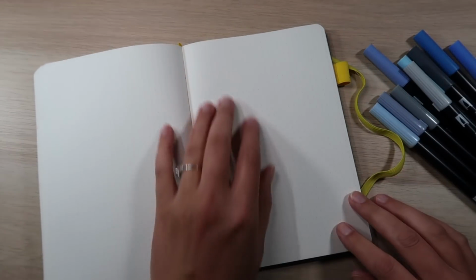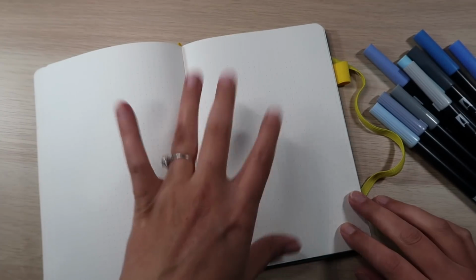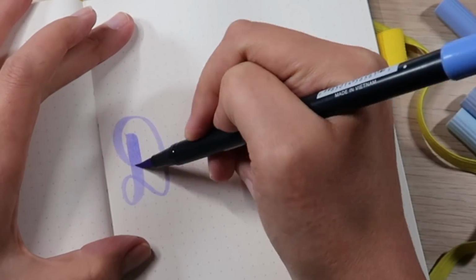So the first thing I'm going to do is create a December cover page, and instead of doing a full spread, I'm just going to do one side of the page.